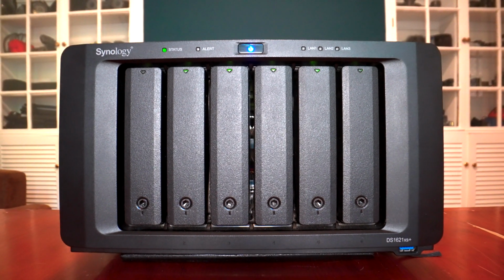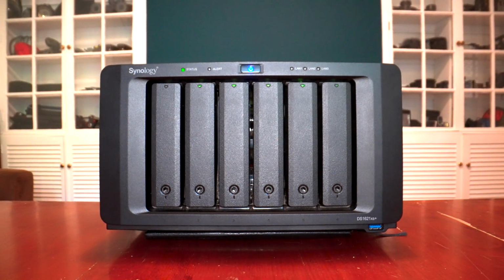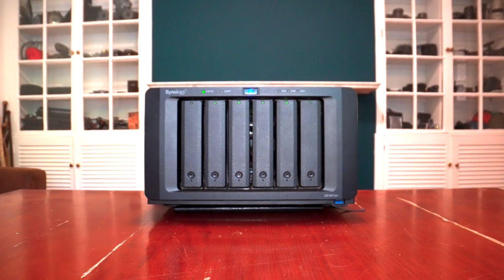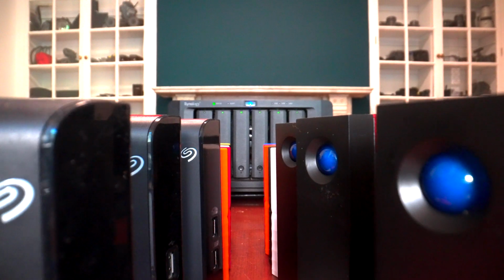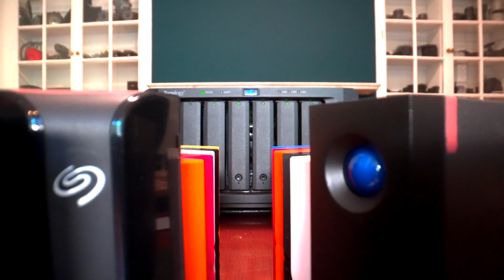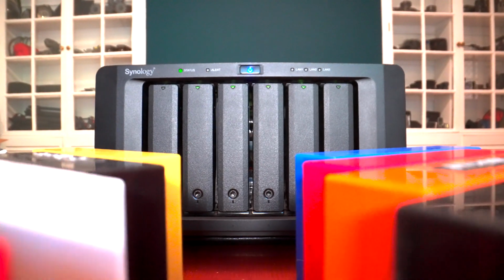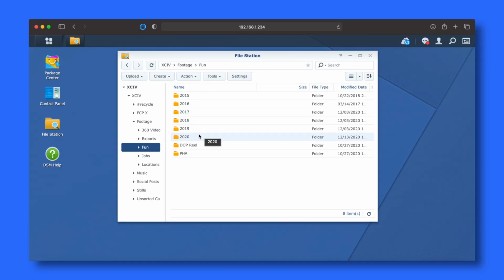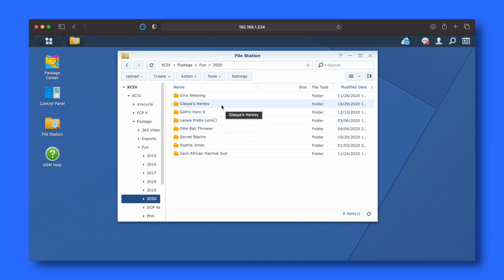And that's when I discovered Synology. I've been using the Synology DS1621XS Plus 6-bay NAS for about 3 months now, and it's been an absolute game changer. I don't need tons of hard drives everywhere anymore. Literally all my footage is stored in one location. I plug that thing into my computer and everything is there. I no longer need to search across multiple hard drives to find a single shot.